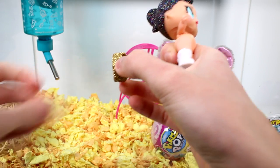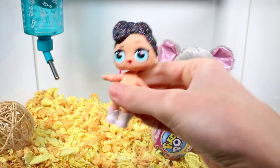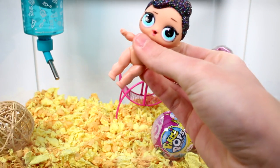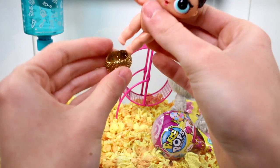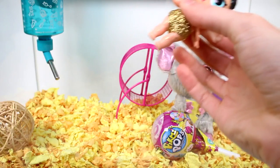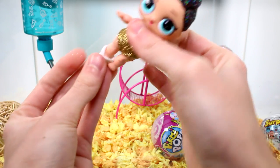I got to take these plastic out of the pants. I should have put the pants on before the shoes. Oh my goodness. I really like the pants. I think they look really cool. Like, look at that gold sparkling. Okay, now there's glitter everywhere.